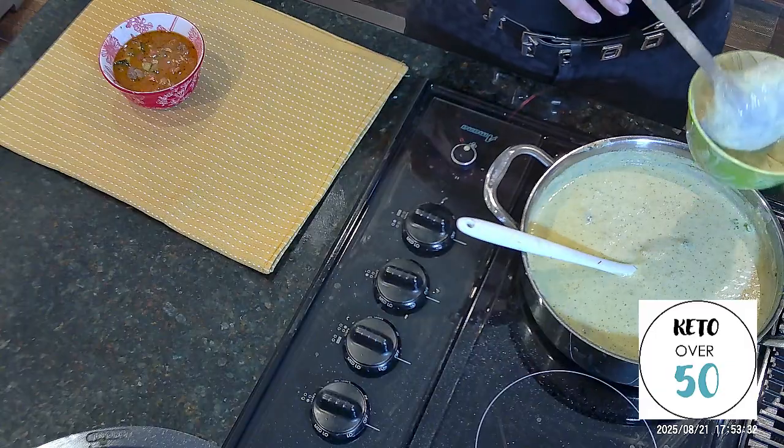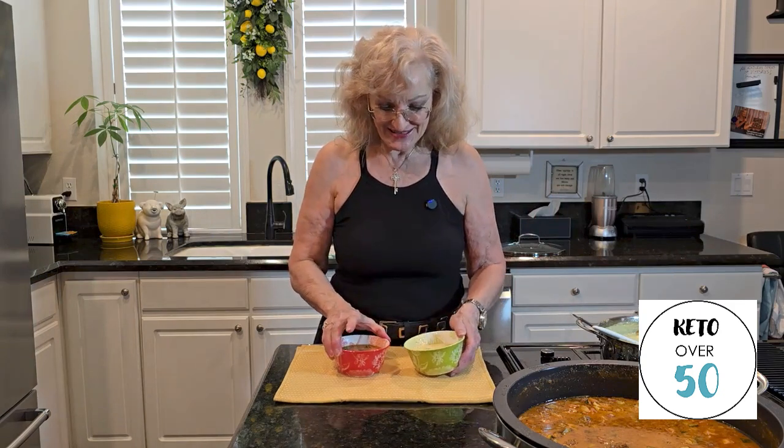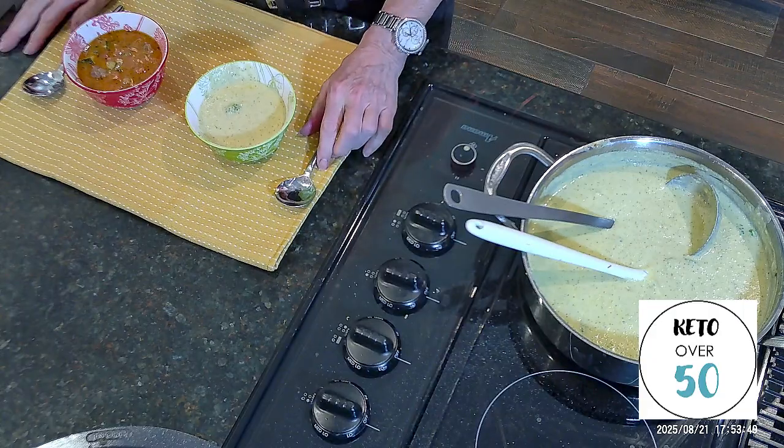So broccoli cheddar wins as far as time it takes to make a soup. Oh, it just looks so good. Look at this. I'm going to need 2 spoons. Voila. Thanks to the magic of editing. My cooktop is a disaster. I'm praying it doesn't show up too bad on camera. All right, so I'm going to try. Which one should I try first? Let's go with the divine meat soup.